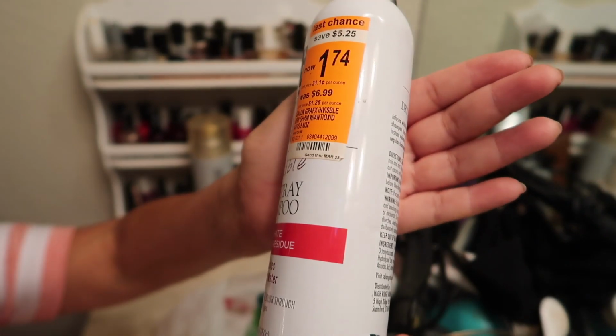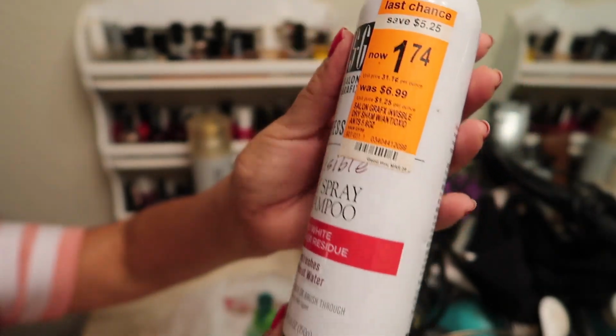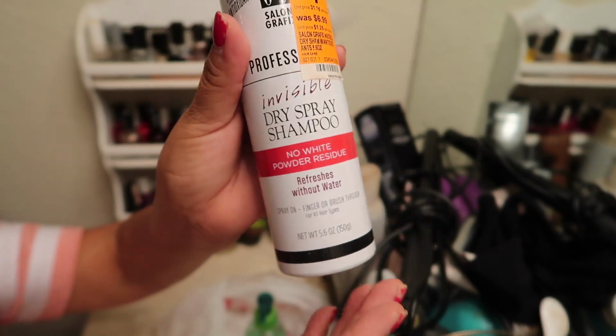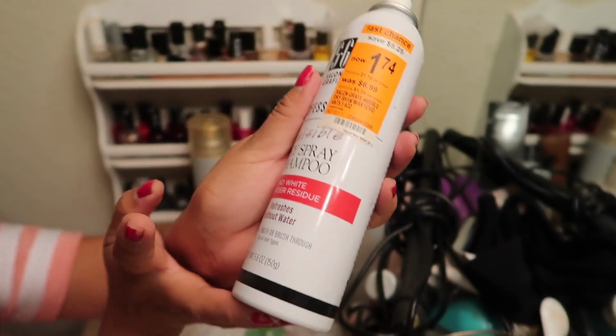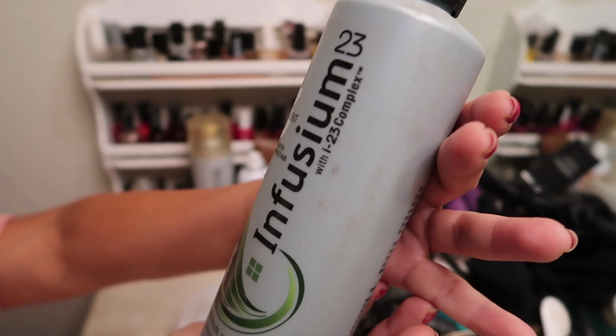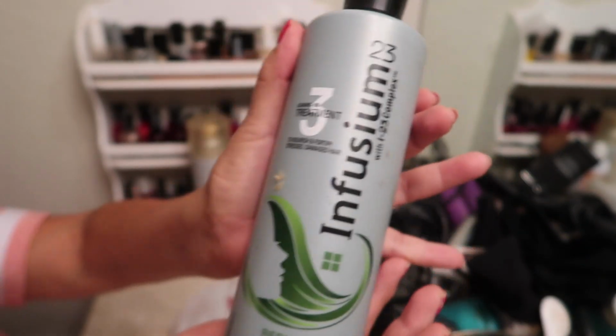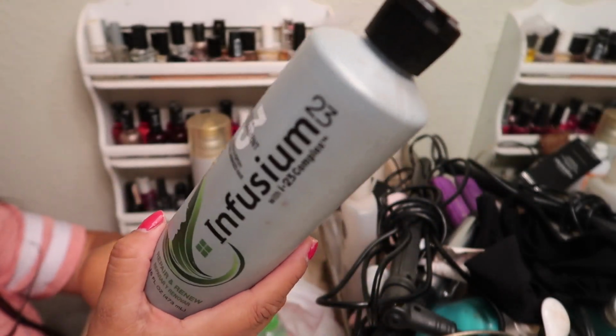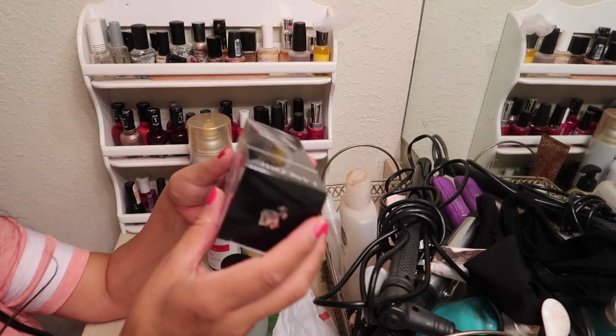I really like this. I don't know if Walgreens still carries this, but this is on clearance. I only have enough for maybe one more use, and that's it. So I'm going to keep that one. The leave-in treatment, Infusium 23 Repair and Replenish. I've had this now for over 2 years. I'm going to go ahead and toss this one.